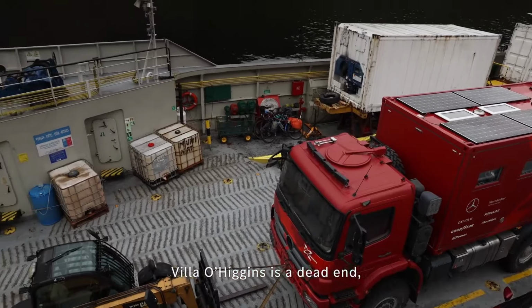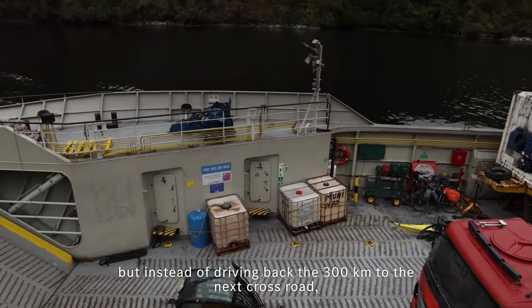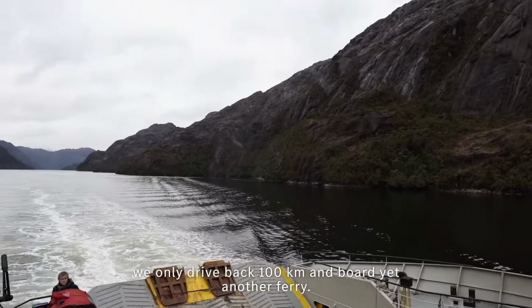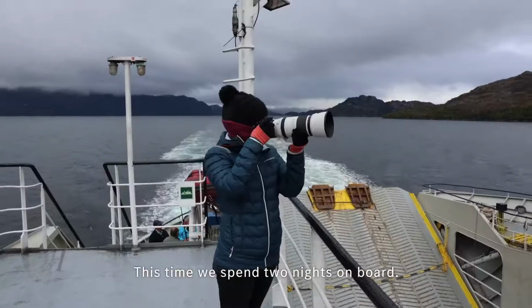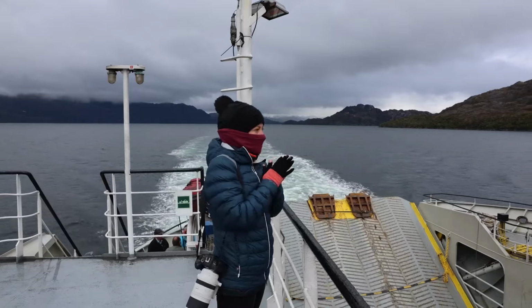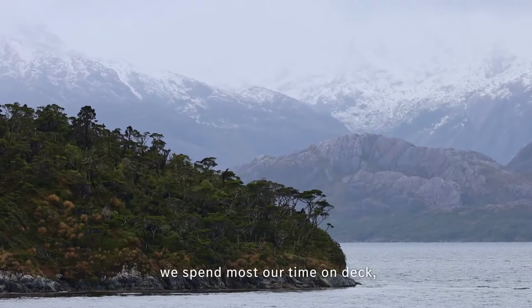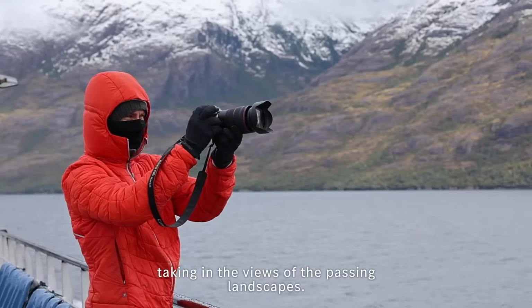Villa O'Higgins is a dead end, but instead of driving back the 300 kilometers to the next crossroad, we only drive back 100 kilometers and board yet another ferry. This time we spend 2 nights on board. The ship takes us to the fjords of Chile. Even though it's freezing, we spend most of our time on deck, taking in the views of the passing landscapes.